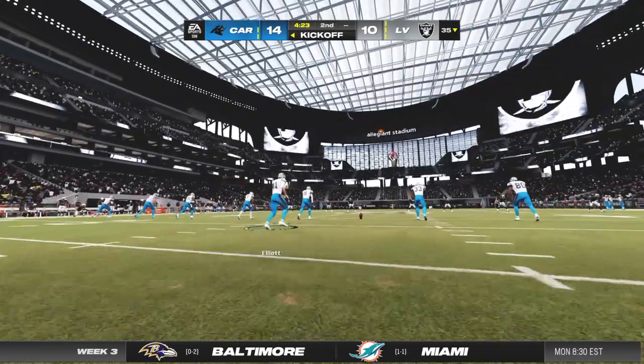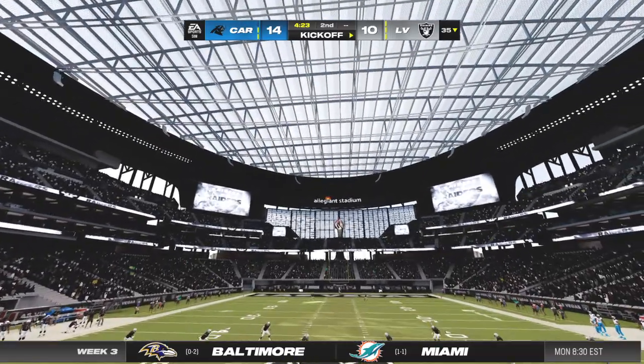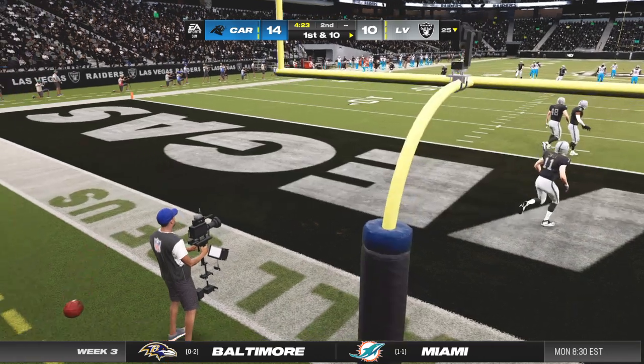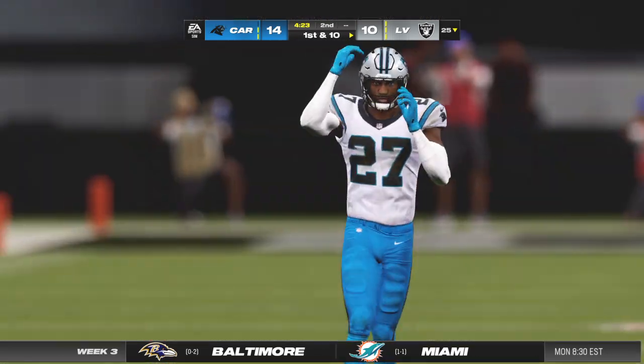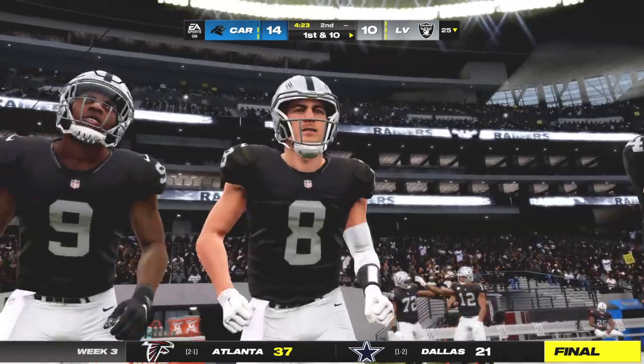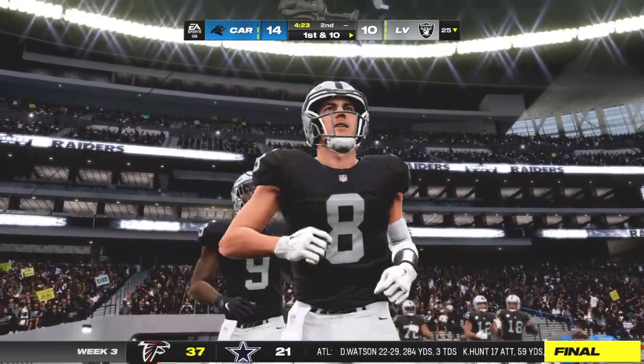Now after the touchdown, here's Elliott on to kick it away. And they will not get a chance to return this one as it's through the end zone for a touchback. The Vegas offense ready for their next possession.